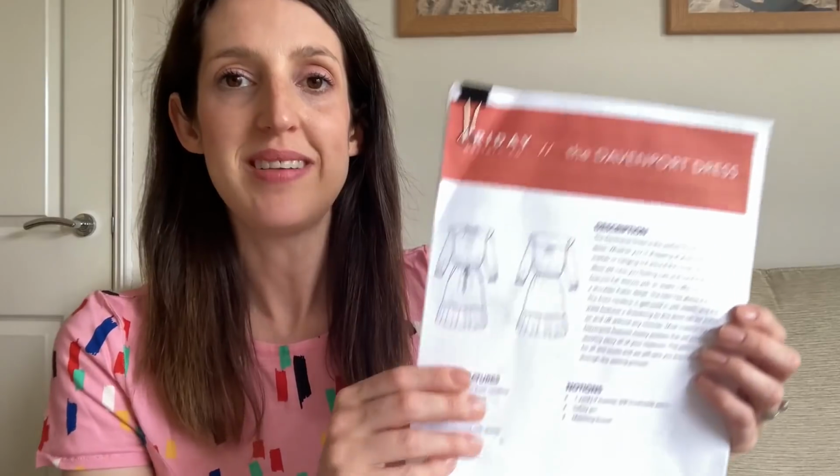But now let me move on to what I've been making in July. So the first make I've got to share with you for July is a dress, and I made it using this pattern here, which is the Davenport dress pattern by Friday Pattern Company. And this is a new pattern released this year, and it's been really popular on Instagram. I'd seen lots of lovely versions, so I really wanted to give it a go. And it's got loads of lovely details, this pattern.